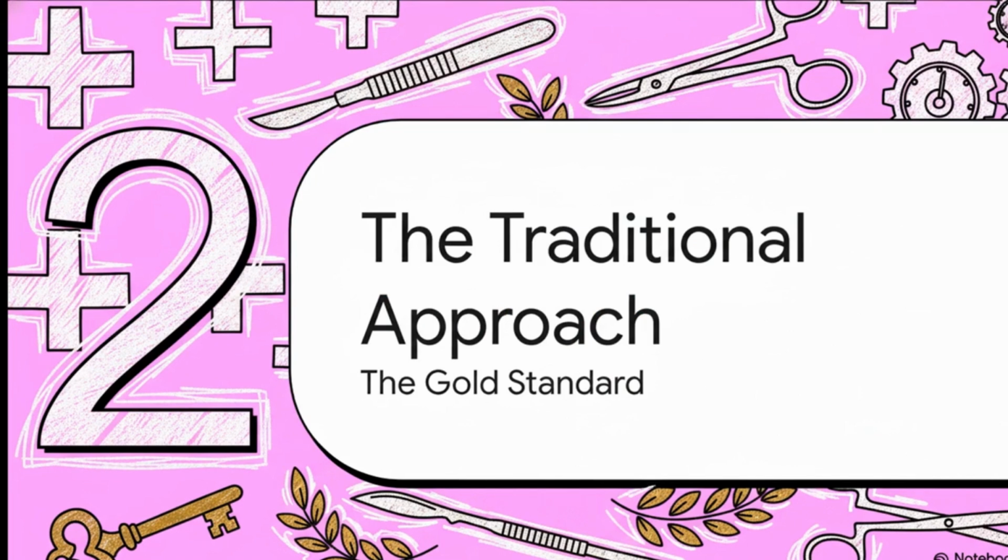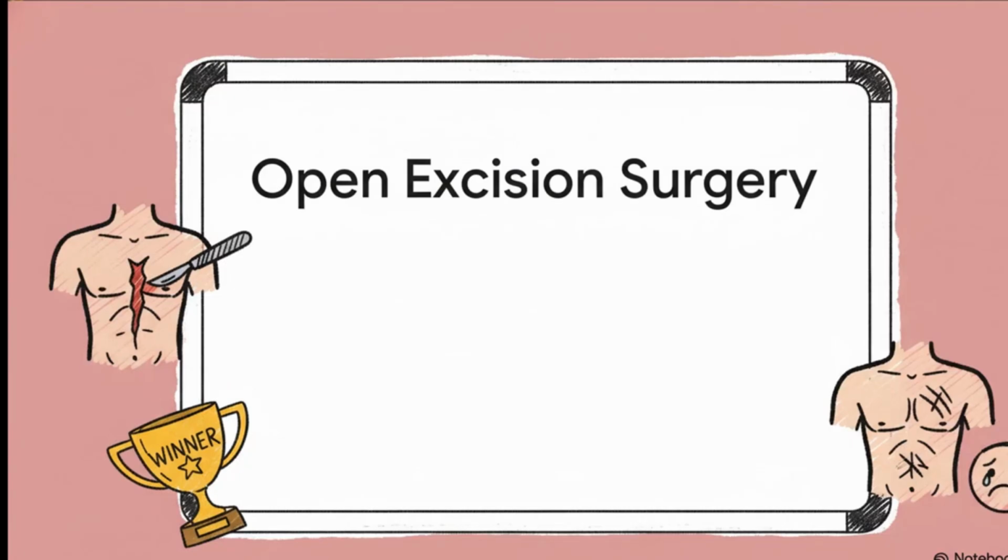All right, so how has this traditionally been treated? Well, for decades, there's been one very clear gold standard surgical approach. It's called open excision surgery, and honestly, the idea is pretty straightforward. You make a larger incision for direct access to just remove all that excess tissue. And look, it's incredibly effective, and the chance of it coming back is really, really low. But there's a big trade-off: a longer, tougher recovery, and maybe most importantly, a more noticeable scar.